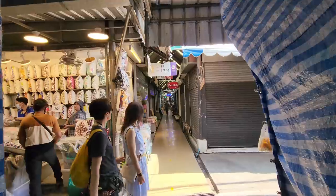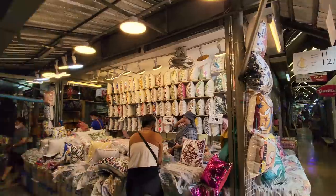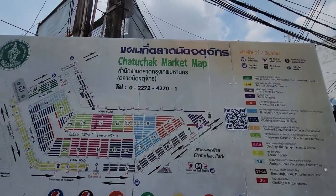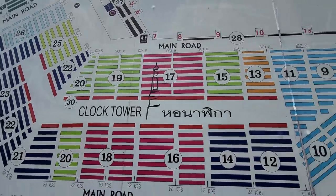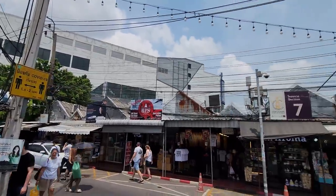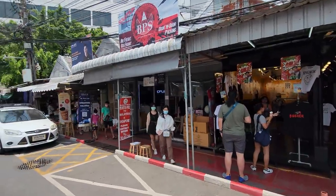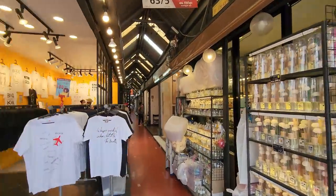So it's Saturday morning, and as you can see, not all the shops are open yet. So here you have the map of the market, with in the middle the clock tower, and we are now here at the art area, right behind here. On the northern end of the market, you have the art district. So let's go for a cup of coffee here.